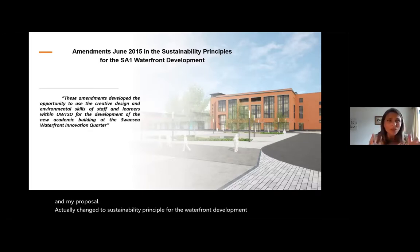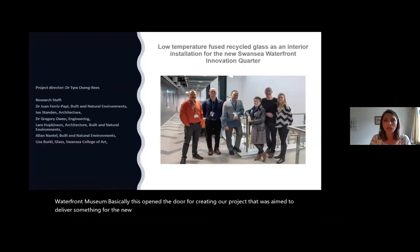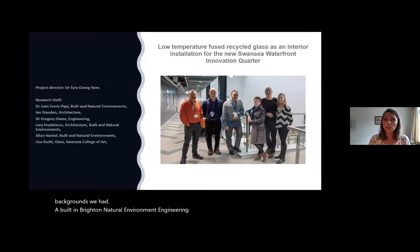And it developed an opportunity for the creative designs and environmental skills of staff and learners within the UWTSD to develop for the new academic building at the Swansea Waterfront Museum. Basically, this opened the door for creating a project that was aimed to deliver something for the new building. I managed to gather a team of staff from various backgrounds. We had built natural environment, engineering, and College of Art, which had various different backgrounds.